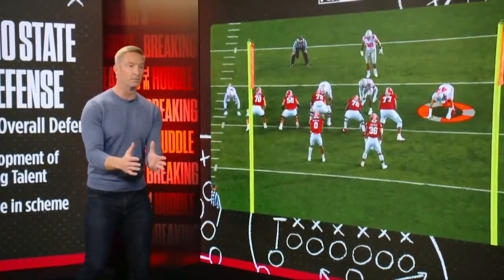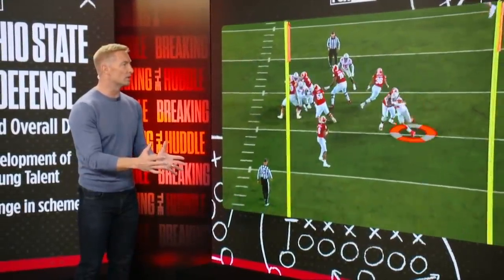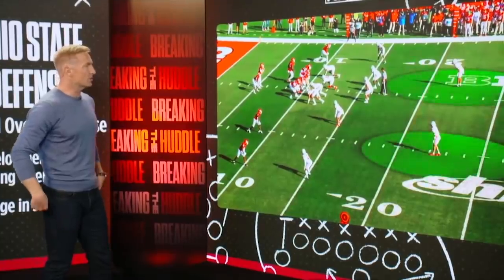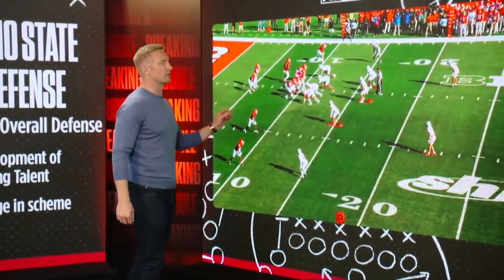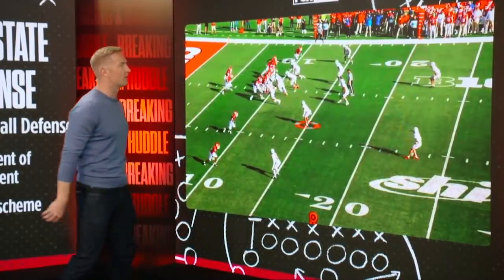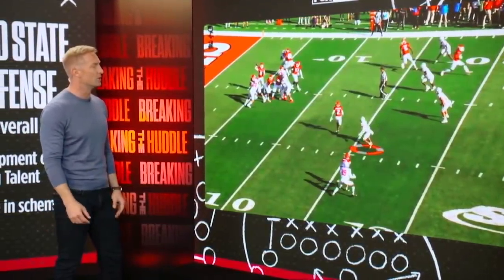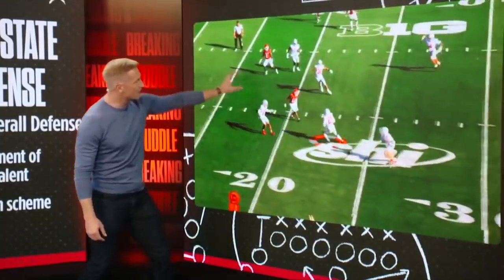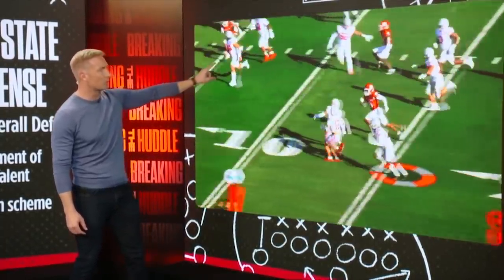So now you've developed young talent, but what have they done in the scheme, the schematics? Let's take a look at the next play. Here's the next play, and rather than running man coverage like they did against Oregon with one single safety, you've got two safeties and everybody's eyes on the backfield. Why? Because they're in zone coverage. Now what you can do is you can sink underneath routes because your eyes are in the backfield, and it forces tougher throws on the quarterback.